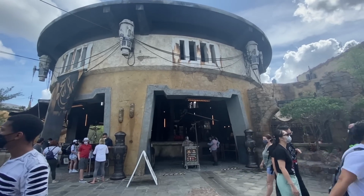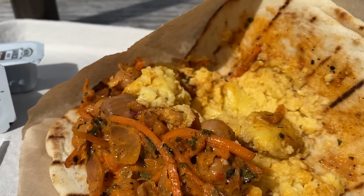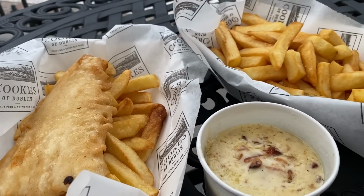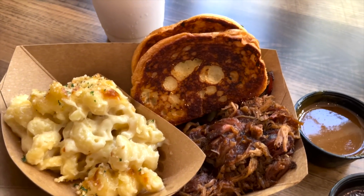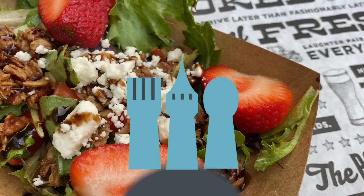Whether you're looking for a great deal on a meal for the whole family or you just need to grab a quick lunch in Disney World, you don't want to end up with bad food. It's not worth it. It costs too much. Today, we're listing the best counter service meals in all of Disney World for 2021.